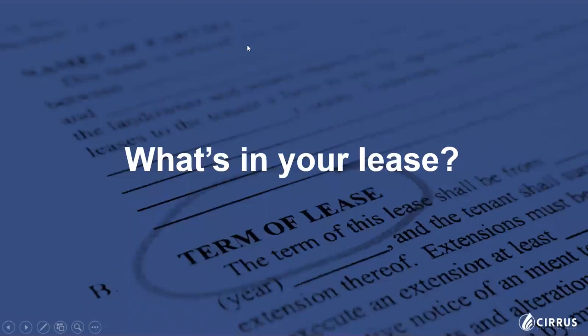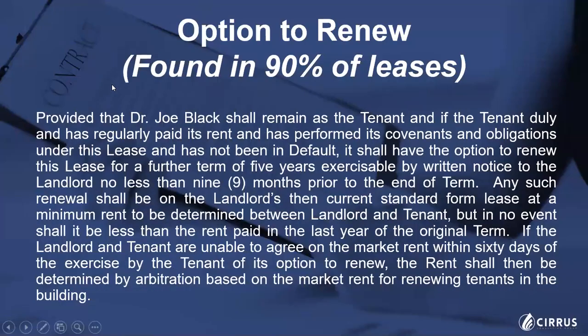So what's in your lease? We're going to look at a couple of provisions in a little bit more detail now, just so that you can get an understanding of, like I said, the financials are clearly important, what you pay each month, your bottom line. And I'm not taking that for granted at all, because that is your bottom line, your revenue, your rent, your payroll. That's extremely important. But what I want to just explain to you is how, in a couple of provisions, for example, this is the option to renew. This is found in 90% of leases.